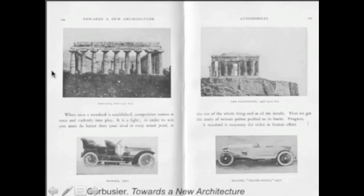Get some columns. Make the columns muscular. Give them some emphasis. Develop a stylobate or a platform. But then the refinement has to take place. The proportions, the detailing, the systematization of all these ideas into a large overarching idea.